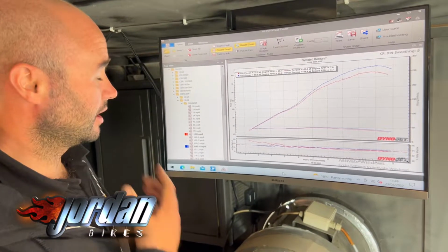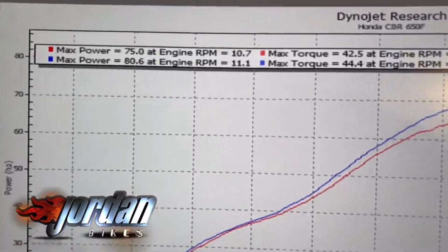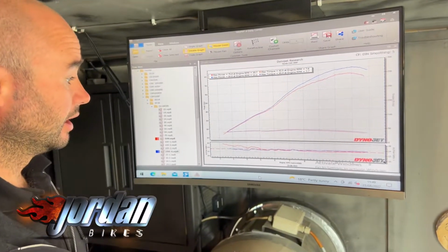Started mapping this morning. The bike made just exactly 75 brake horsepower, and now with a full ECU map, it's made just over 80. So a nice five and a half horsepower increase there.